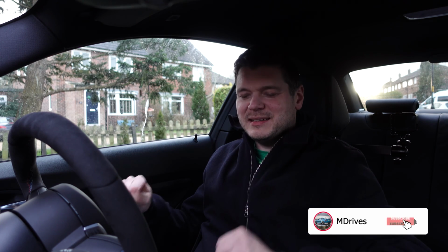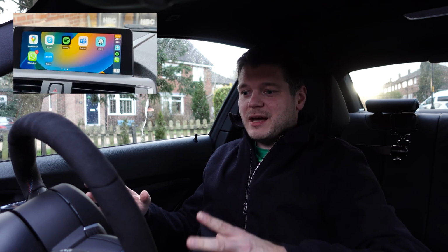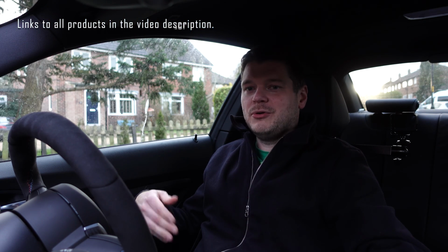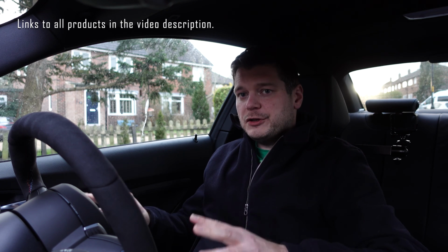Today I will be adding something which I was missing in this car from the very first day, and that is Apple CarPlay. Unfortunately, this car being an early 2017 car, pre-LCI model, this was only an option which you had to tick when ordering your car. Unfortunately, the first owner of this vehicle hadn't done that.